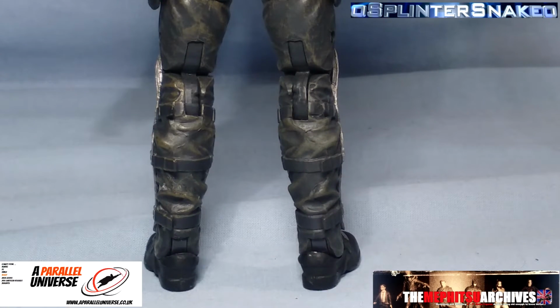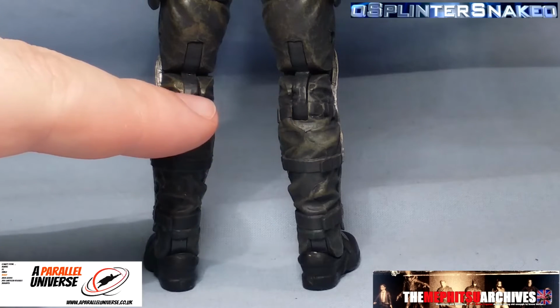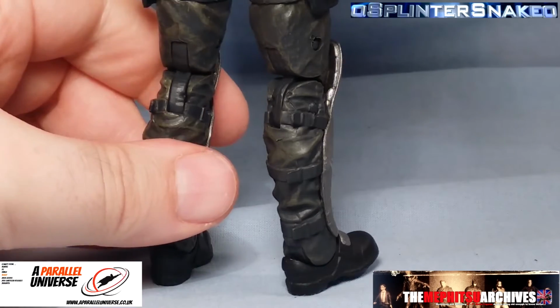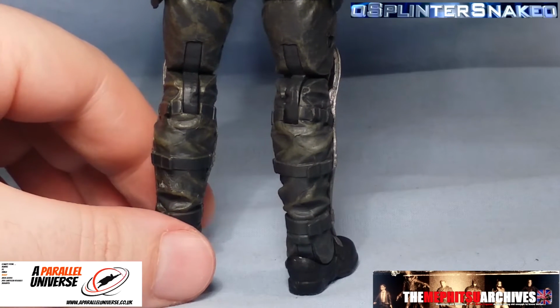Taking a look at the back of the figure again, you can see all those straps going around for the actual leg braces, and what they've cleverly done is they've gone through the joint, but they did continue the sculpt ever so slightly on the actual base of the joint there. So it's very, very well done.